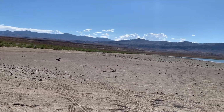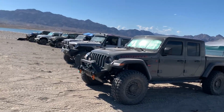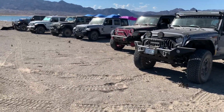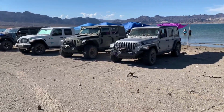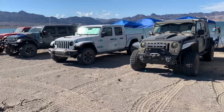Alrighty, we went ahead and parked. We got ourselves all situated here. We got all our Jeeps lined up. Let's take a look at this beautiful lineup of vehicles we got going on. We got a couple Gladiators, a bunch of JLs, a couple JKs. Everything's appropriately lined up for the beautiful showcase that they are. Let's go ahead and finish walking around to the other end.